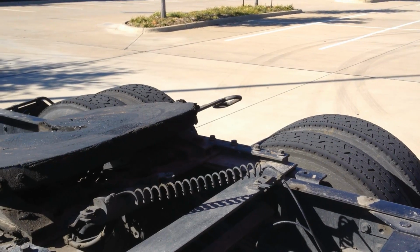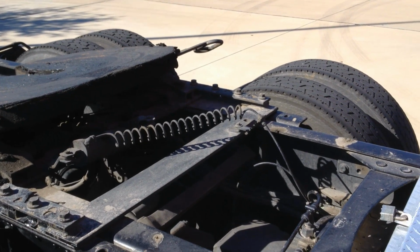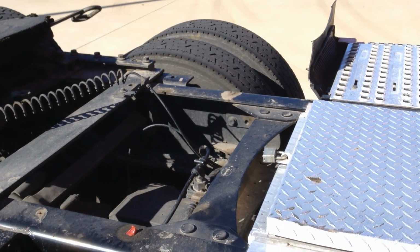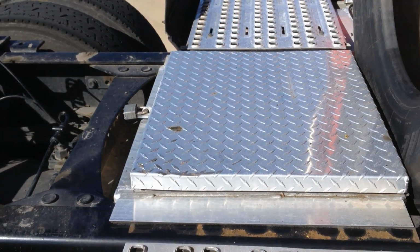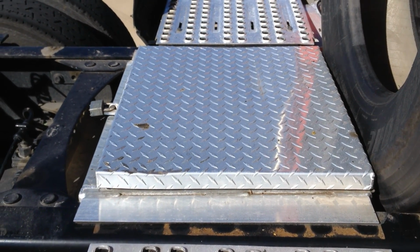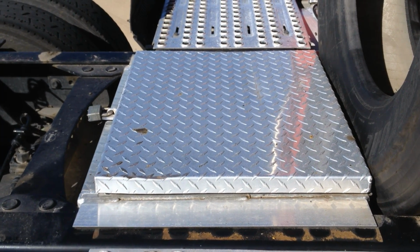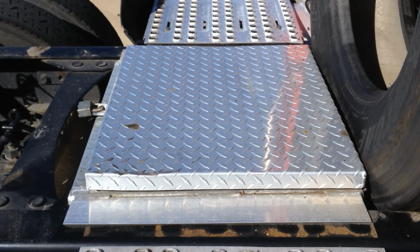When I first bought this truck, it had a snow box on it, and then when I leased it, they took the snow box off because they wanted it to be original. So I went and bought a brand new snow box for my chains, and that's what that is. It keeps everything nice and neat and out of my gearbox.